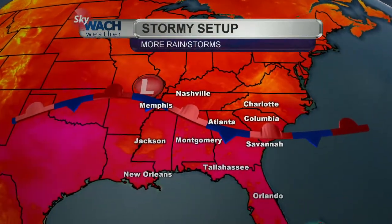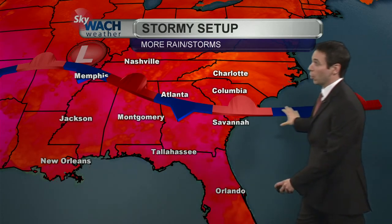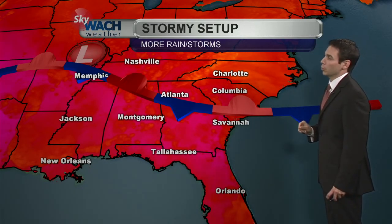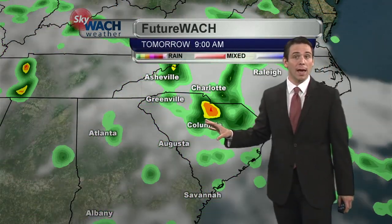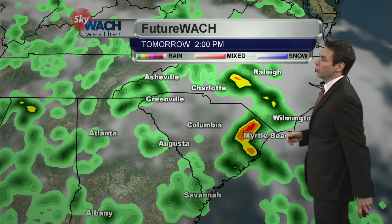So what caused all the rain showers and storms? Well, we had a lot of moisture. We had some energy in the upper levels of the atmosphere, and we also had this frontal boundary stalled out, which became a focal point for some of those rain showers and storms that we saw this evening. And unfortunately, that front's going to be hanging out in our forecast area over the next couple of days, resulting in more, you guessed it, rain showers and storms.